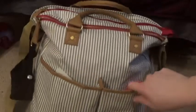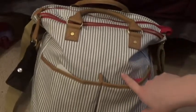If you hear any noises, Audrey's right there in her little bouncer, so that would be why, but I'll just show you guys what is in my diaper bag for my 3 month old. Okay, so let's get started in what's in my diaper bag.